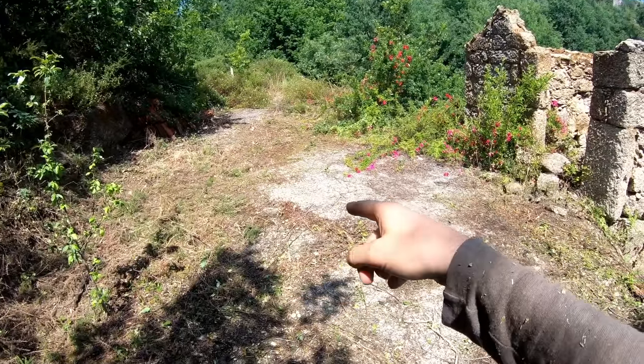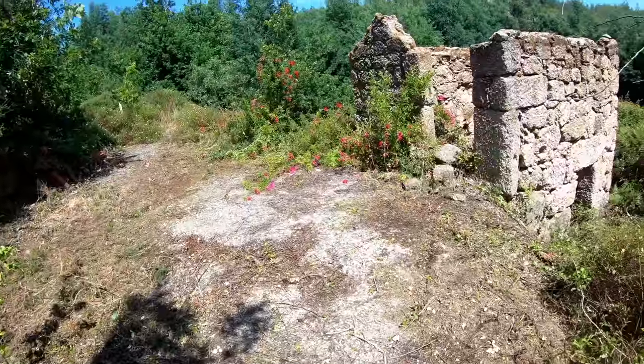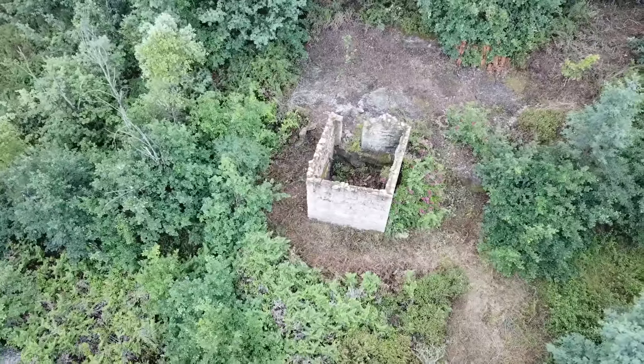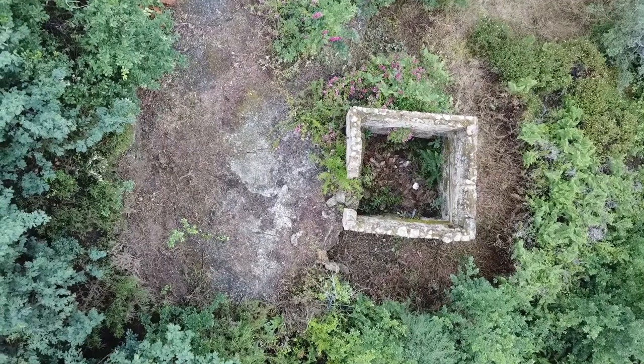Over here is a big cool flat rock. One of the neighbors actually told us that they used to dry their corn here on this flat rock. So maybe this was also some sort of storage. So yeah, that's the ruin. Pretty nice location with the big rock outside. Seems like a fun project to renovate.